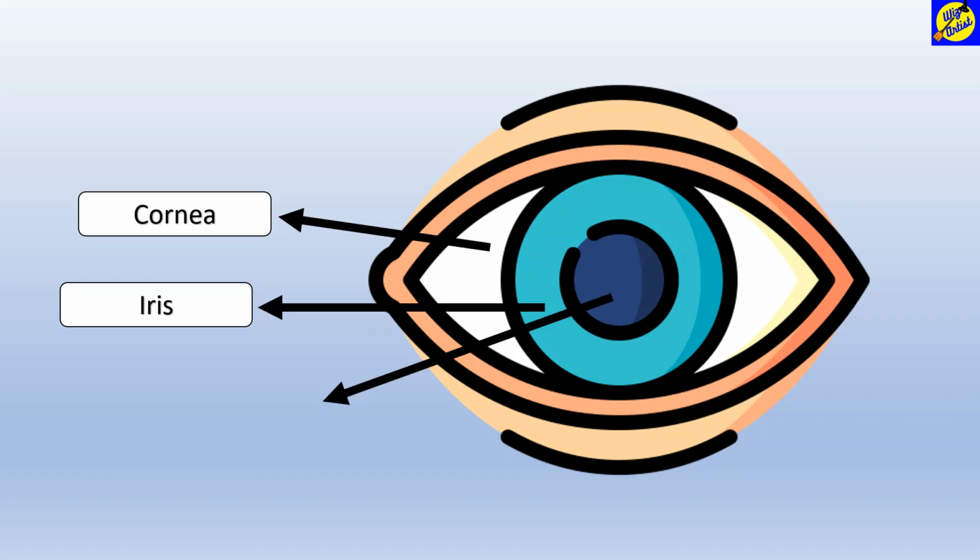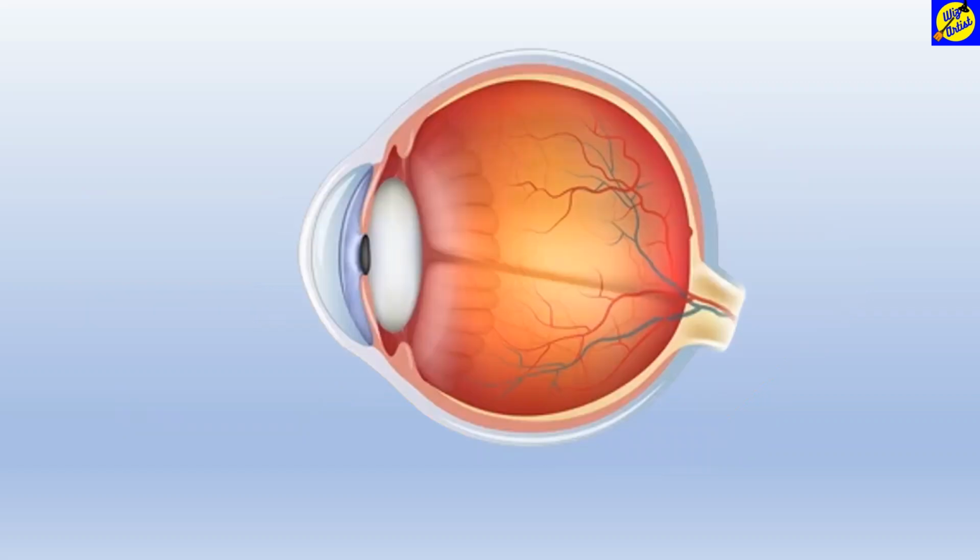Then there is a small dot in the center of iris which is called as the pupil. It is not a colored patch like iris, but actually a hole which acts as a gateway for light to enter inside the eye. Now let's see how our inner eye works and how can we see.